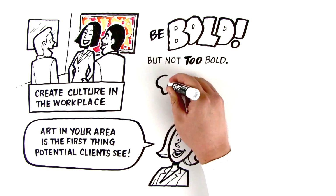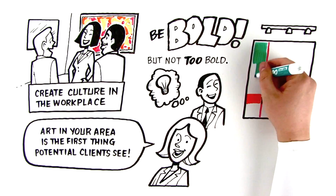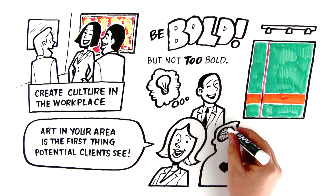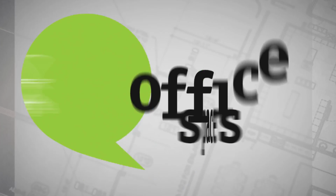Be bold and choose art that inspires. Whether it's a splash of color or a carefully curated mural, remember, art doesn't just feed the heart and the mind. It can also feed your company's bottom line.